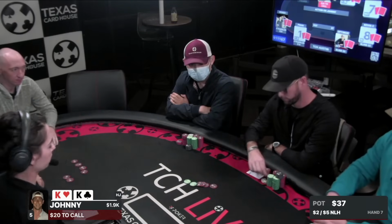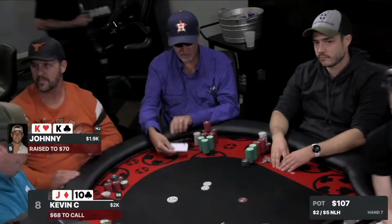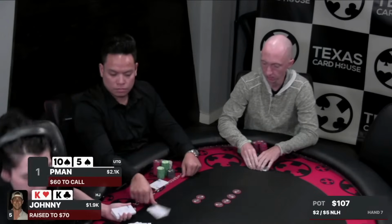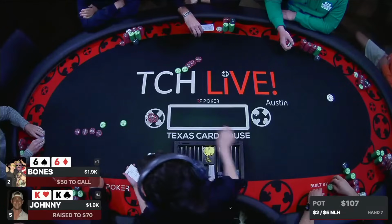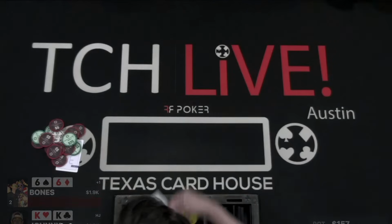Johnny with a nice little hand here, a couple of kings. Let's see how he plays it. He makes it $70. And see if anyone can offer resistance here. 1 fold. It's down to Bones. He has sixes, and he can take a flop, and he will take a flop. Heads up, kings versus sixes.